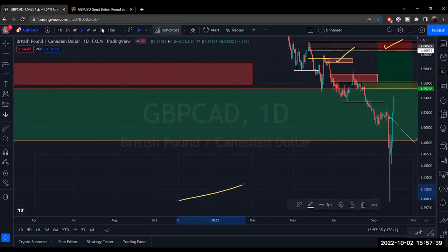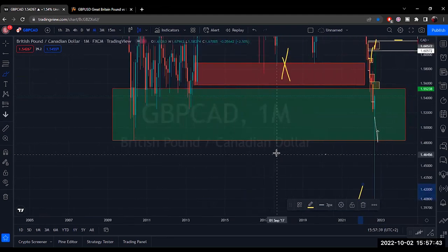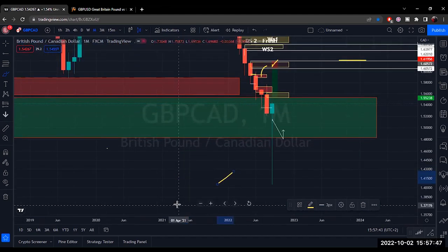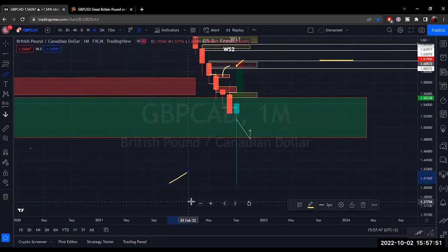Let's go straight to the governing demand, because geez Louise, look at this. Total annihilation of a governing demand. I really need to talk to you guys about why the pound is fading so badly in another video. I thought price would at least find the ultimate bottom and start to go up. You can see my old arrow. It found the bottom, broke through the bottom, and is only starting to go up right now.